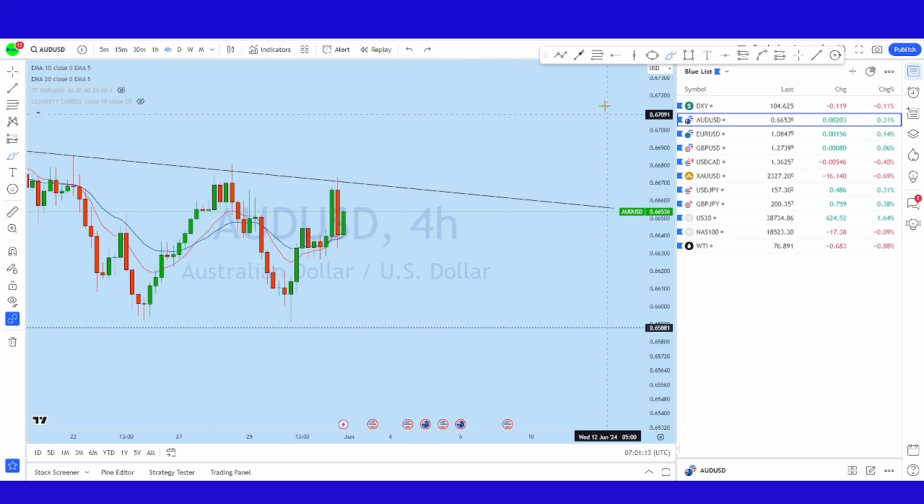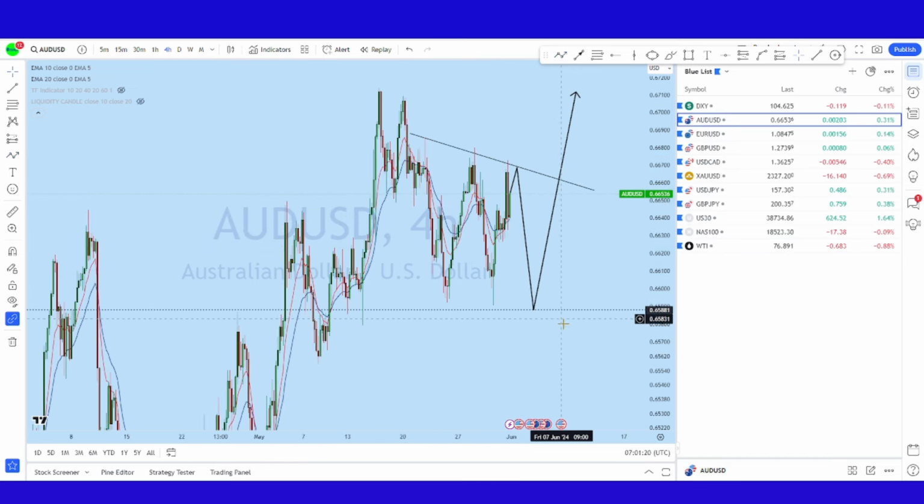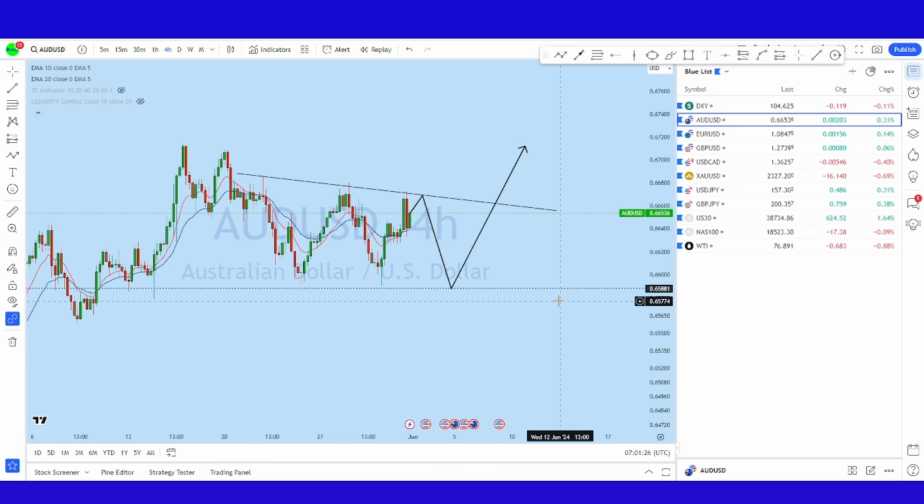So what I think is that with the market open, we could see AUD USD forming this pattern, and from this support we can expect the price to remain bullish. This could be the wave on AUD USD in the upcoming week. Based on that, we will be looking for entry opportunities in the upcoming days and sessions.